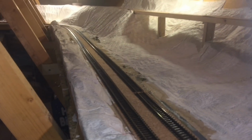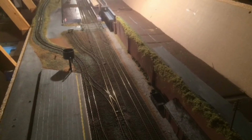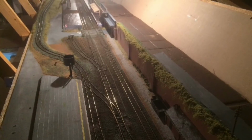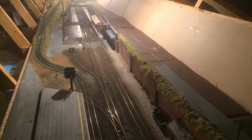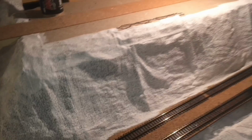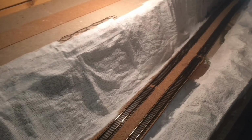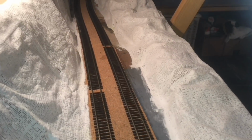For those of you who have been watching this channel over the last year or so, that is what it used to look like in that area. A lot of nice things there that I'm really still quite happy with. But I felt I was quite restricted in the scenery. It's primarily a rural layout, and I just wanted to do more with landscaping, really. So I completely started from scratch and developed this extra level.